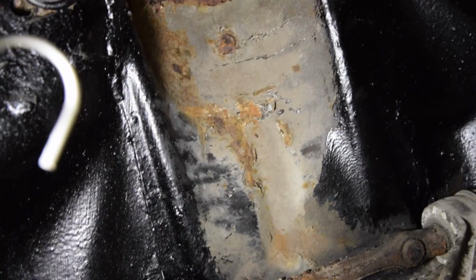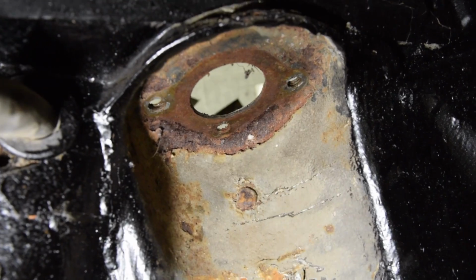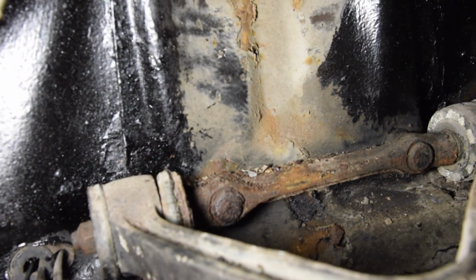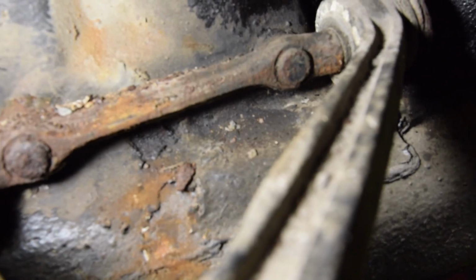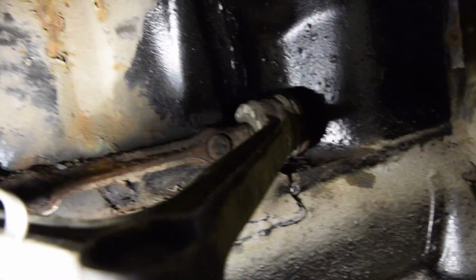So up here, in the wheel arch itself, there's the top part that I wanted to deal with. That was the main reason I wanted to get the strut out. The back, you can see that back support there, a bit on the rusty side. Just generally it needs a bit of tidying up, get the rust out.